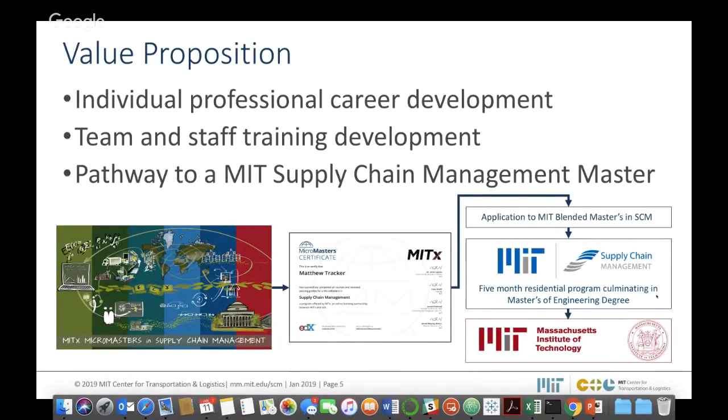As supply chains get more quantitative, more data-driven, more model-driven, you need to have these underlying skills. You might end up spending your whole career in transportation or maybe in demand planning, but you need to know what the other pieces of the supply chain are. So this will really help you in your career development.